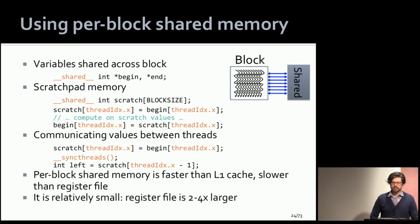The shared memory shares space with the L1 cache. It's generally faster than accessing data through an L1 cache, but it's slower than the register file, and it's small. The register file is 2 to 4 times bigger. But it's an important part of writing good CUDA code.